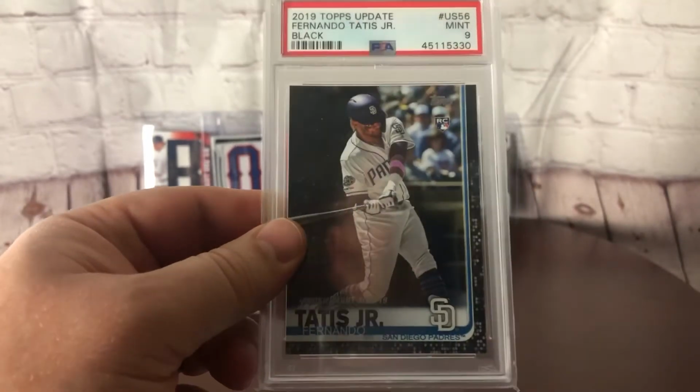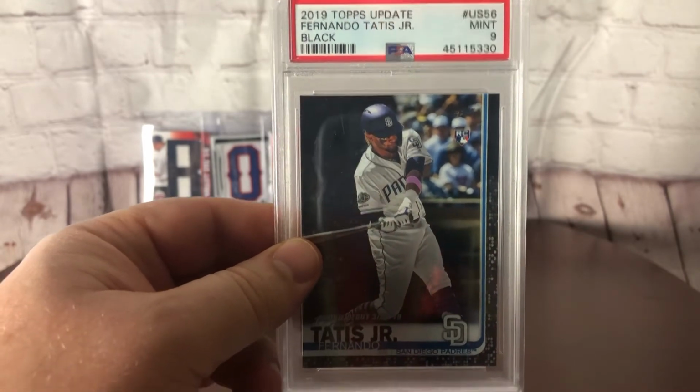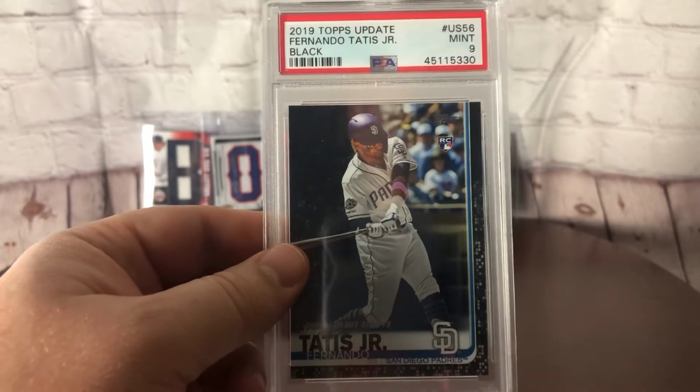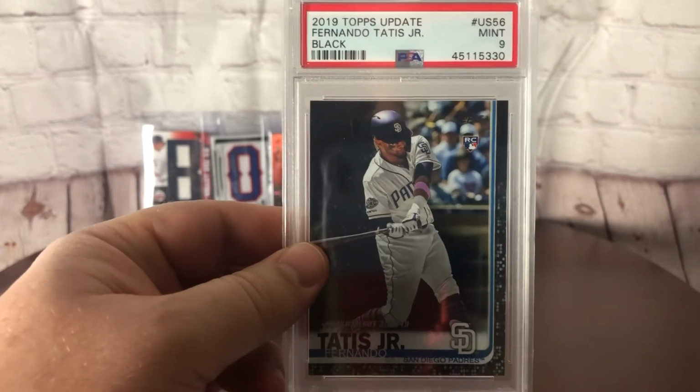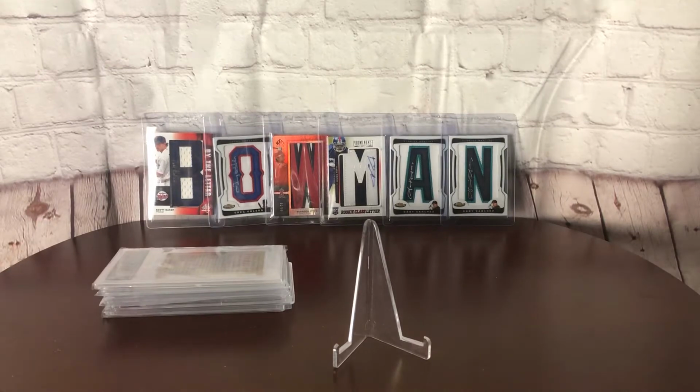Got this one, what I thought was a steal, right before the run-up on Tatis cards. Filmington and a few others, always talking about Tatis, and man, a lot of us did very well with him in the 2020 season, and those that are still holding on, you're in for a wild ride.